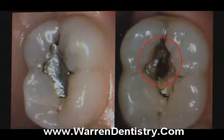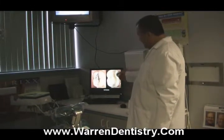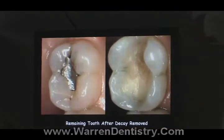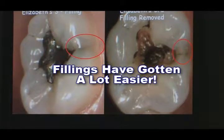Elizabeth, actually, Elizabeth is the wife of a friend of mine, and this is her tooth. Probably it doesn't look that bad, but look, this is a small silver filling. After it's removed, probably nothing is left from the tooth. And this is another filling of hers here.